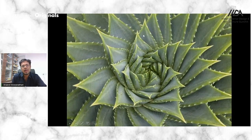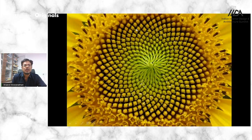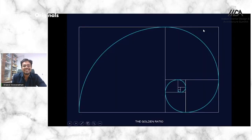This is a rock rose, five times, this is galaxy one and two, sunflower. They all follow the Fibonacci series, which is another subject. So see, now because of origami, I've delved into geometry in nature and the Fibonacci series and the golden ratio. So where can you reach, starting from just one thing? You just need to be curious.